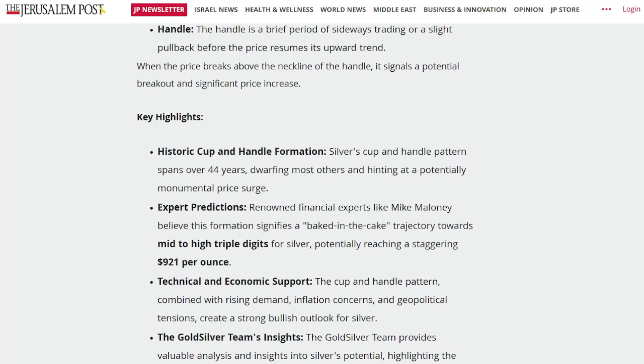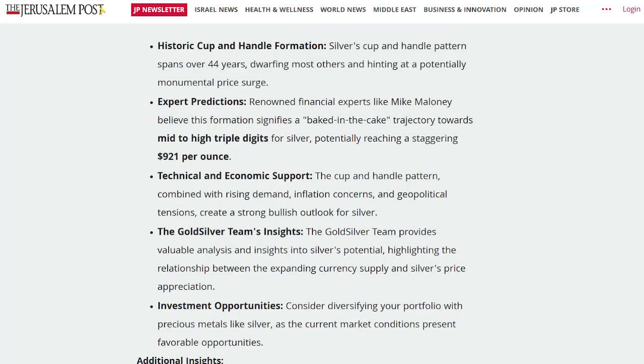Now, the cup and handle pattern combined with rising demand, inflation concerns, and geopolitical tensions create a strong bullish outlook for silver. And indeed, it does. There are a lot of geopolitical concerns, inflation, and everything else that really is favoring some of this, even independent of the cup and handle pattern. But the cup and handle pattern, along with some of the data from the past, lends credence to this theory.